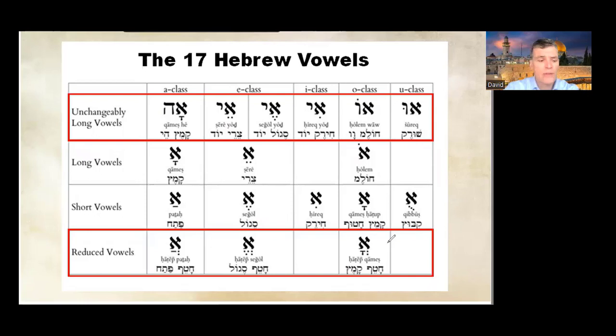Some people would pronounce this Chataf Kametz. Either one is perfectly fine. So either Chataf Kametz or Chatef Kametz or Chatef Kamatz. Those are all acceptable ways of saying this particular vowel. So let's draw our attention here.